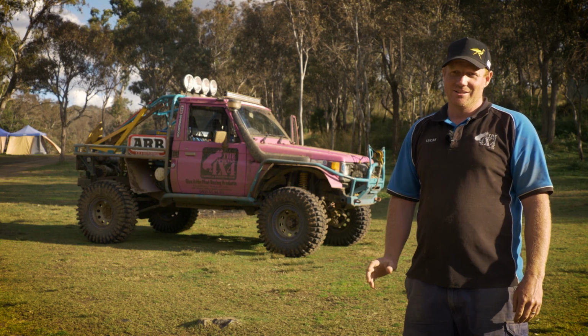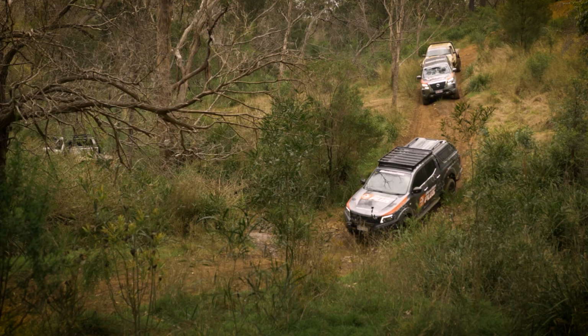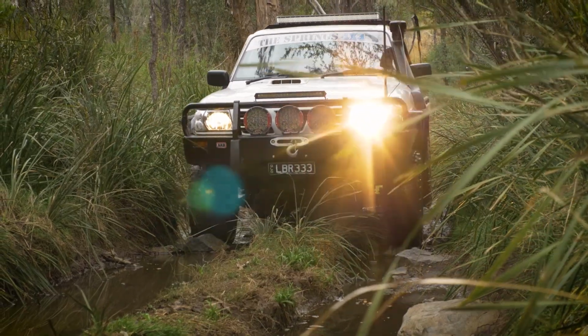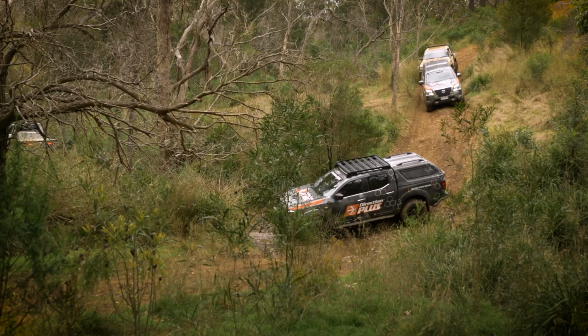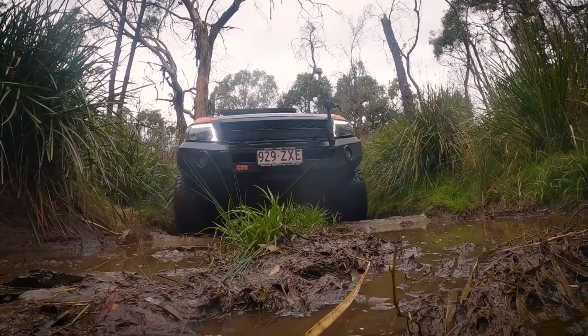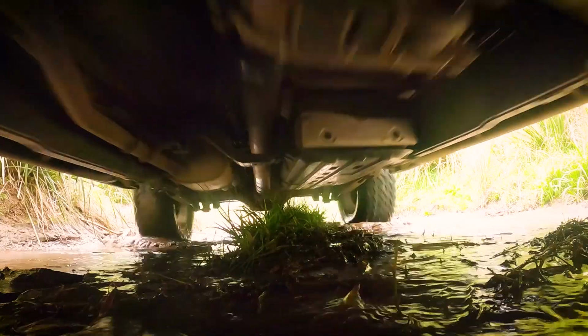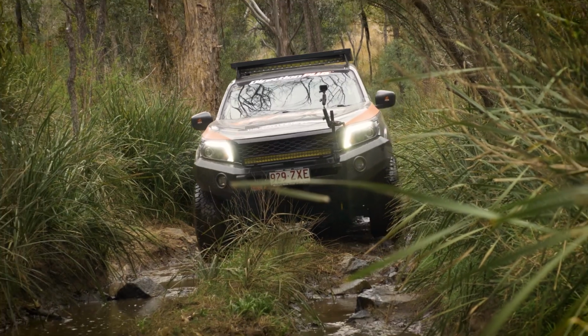Battle axe again, cruised on through, and there was Michael behind me in the NP300 Navara. We're following him, so down we go, into the creek. A couple of bites to get round that corner to line it up. Yeah, 90 degrees into the creek, dropping in at the same time. But then we made our way up this beautiful creek bed, rock hopping all the way, some serious lean angles. I really enjoyed it.